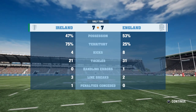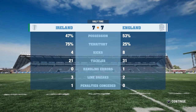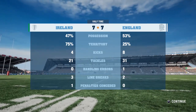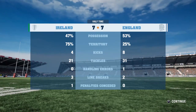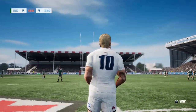What is the score? 7-7, is it? It is indeed. 7-7 the score. England, no territory, but half a possession. So we'll take that. We've done a lot of work at defence. Made a couple of line breaks. What else do I need to do? I think I've done the running meters. I've made three tackles. A ruck turnovers at 50-50. We've been close. And a drop goal. Don't knock it on as well. Drop goal. That is the recipe.